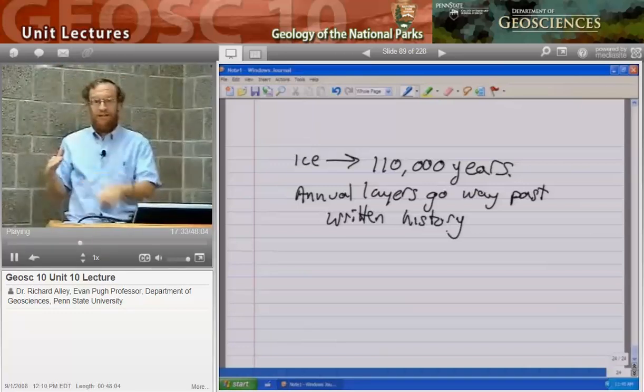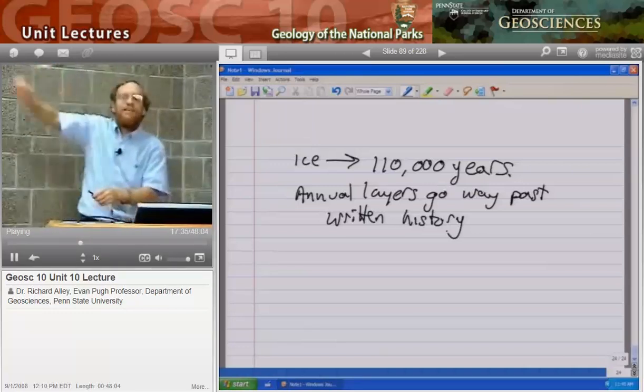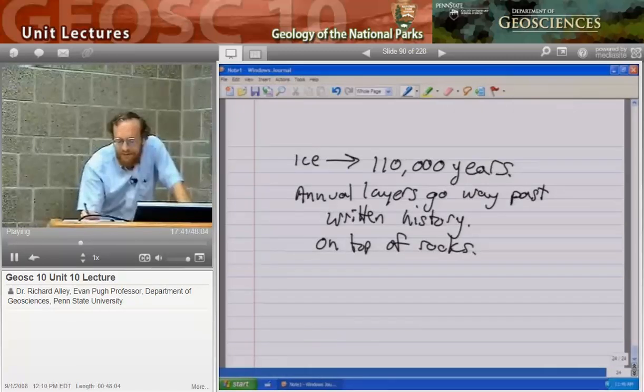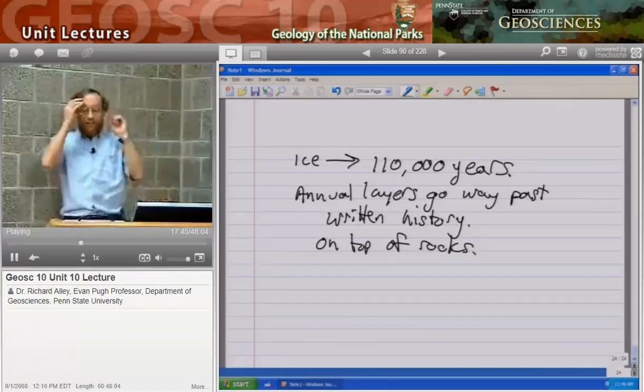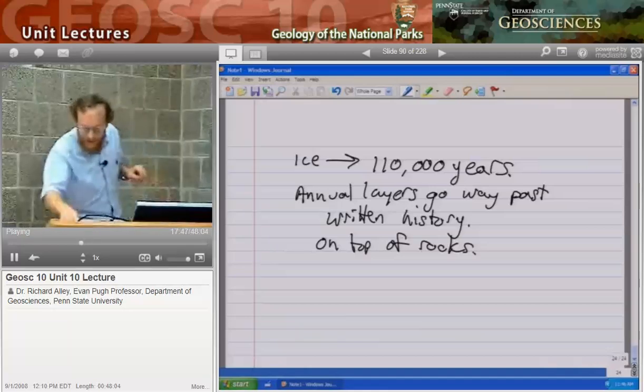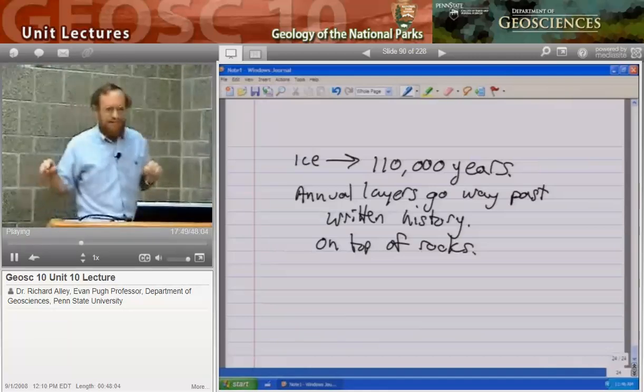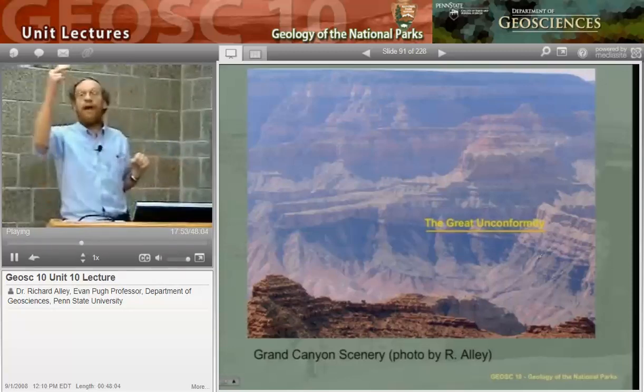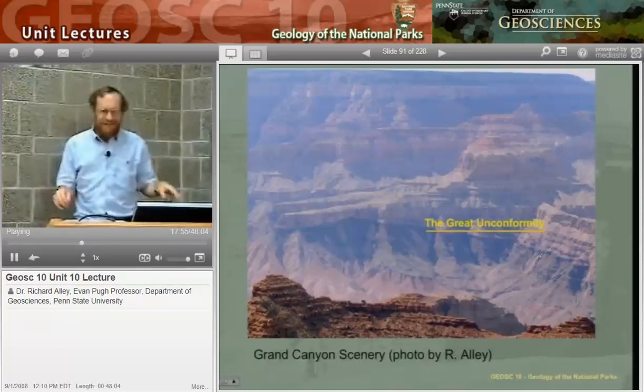All right, so now let's look a little deeper. And to do that, let's go back to the pictures. We're going to look at Grand Canyon, and then we're going to walk out of the canyon. The canyon is incomparable. You just got to go to the canyon someday. It's just inconceivable that the thing is as big and as beautiful and as wonderful as it is.